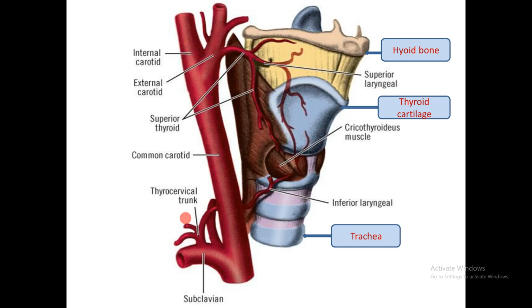This picture shows you the arterial supply of the larynx. This is the superior thyroid artery, which is the first branch of the external carotid artery. This is the common carotid artery, this is the external carotid artery, this is the internal carotid artery, and this is the subclavian artery. The superior thyroid artery gives the superior laryngeal artery, which passes with the internal laryngeal nerve through the thyrohyoid membrane, supplying the upper part of the larynx.